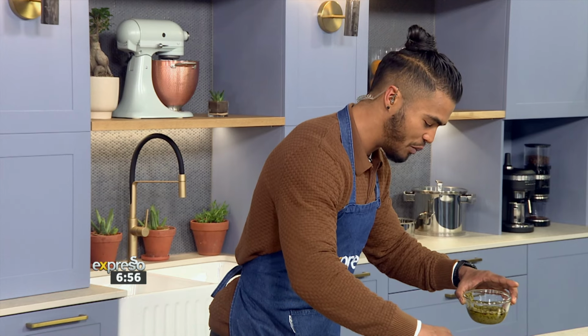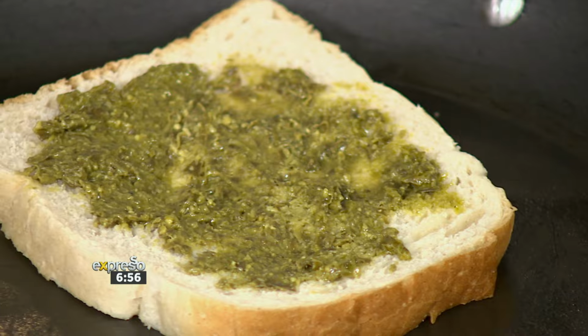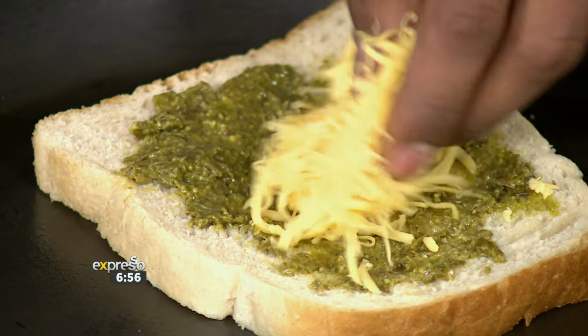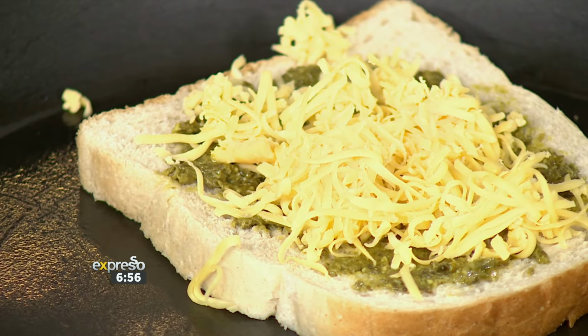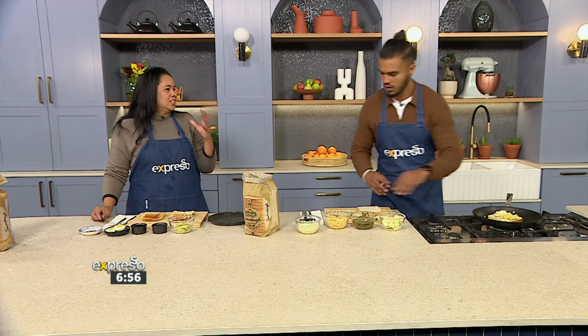So the more the better. Trust me on this one. And I'm going to do exactly that right now. So popping on some cheese over here. And the nice thing about this bread is it toasts really well. Actually, a lot of the feedback from consumers is that just plain toast sometimes with butter is amazing.